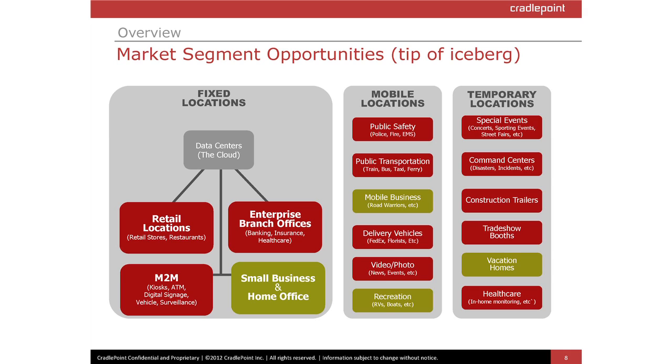All right, let's just take a little bit closer look at some of the applications and some of the opportunities. Here's some of the markets where we've historically played very, very well together. We've already talked a little bit about retail, distributed enterprise, machine to machine, some mobile applications like vehicles, delivery vehicles, lighting up a train to allow their customers to have Wi-Fi access, but in addition, running their electronic ticketing systems, their video surveillance cameras, et cetera. Temporary locations like construction trailers in remote areas, or disaster recovery command centers, home healthcare monitoring, and the list goes on and on. I really can't wait to hear from you all because every time I do a presentation like this, there's a few more interesting ones that come up, and I'm very excited about talking to you all about those.